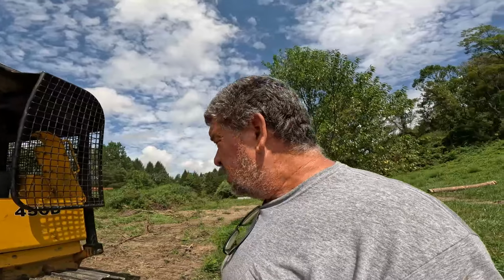So Zach's moving the bank away from the rock. I'm gonna go down and start pushing dirt down the driveway. And I think that's probably how we'll end up today. Hopefully that's how we'll end up, because that's my plan. So, all right, let's get to it.